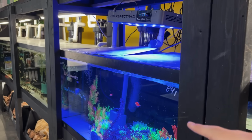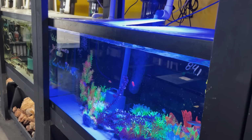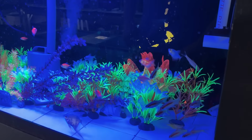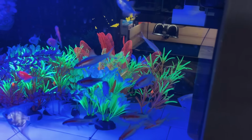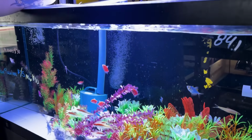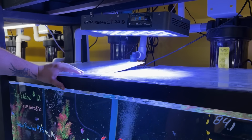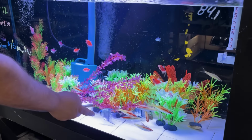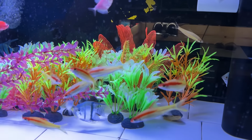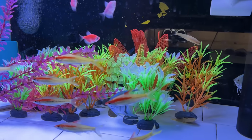You guys also have a glowfish tank. We do have some glowfish, yeah. Gotta make the kids happy. We have some other more niche fish in here that are my favorite. So we have these gorgeous blue zebra angels and these golden roseline sharks that are not something you see too often.